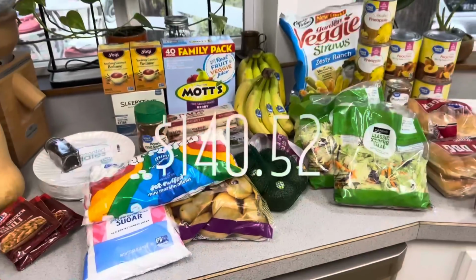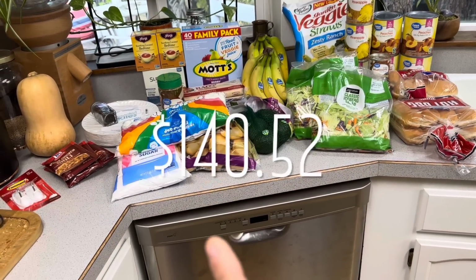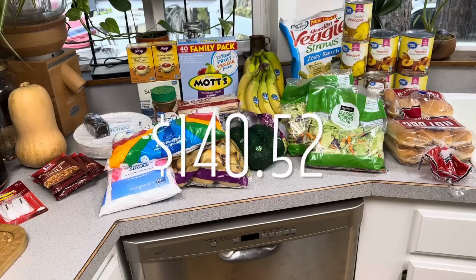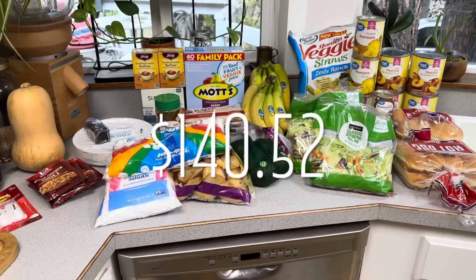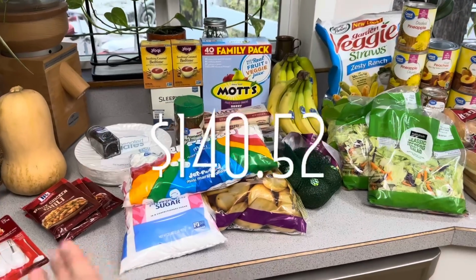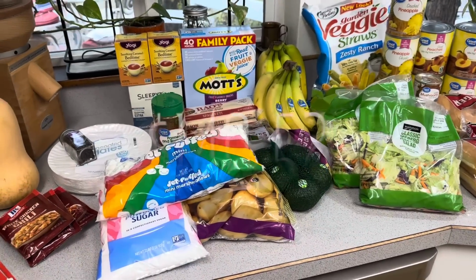So that's my grocery haul. I'm going to put the total right here, and I'm going to have to adjust my total a little bit because I also have some gifts in there for Hagen that I don't have right here because she's running around the house. I don't want her to see, but I will try to just calculate the groceries and put that across so you guys see that.